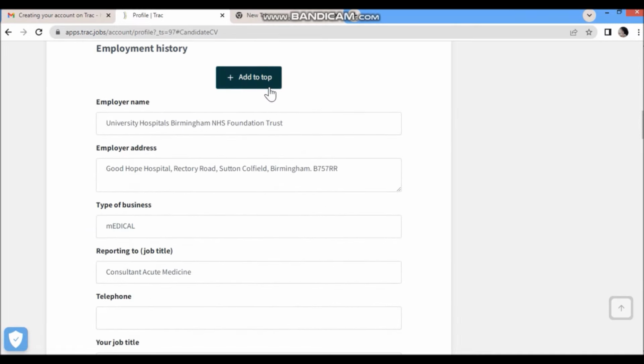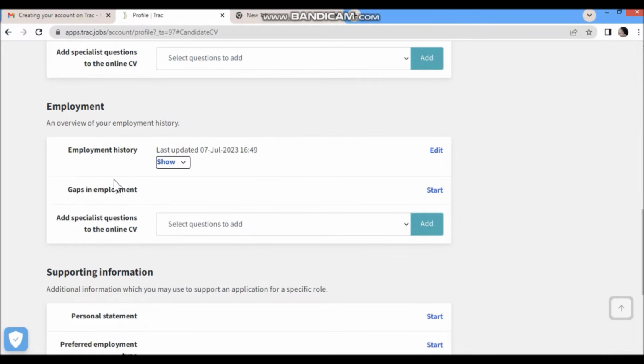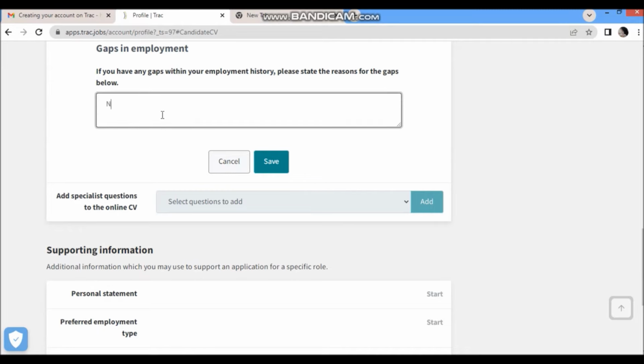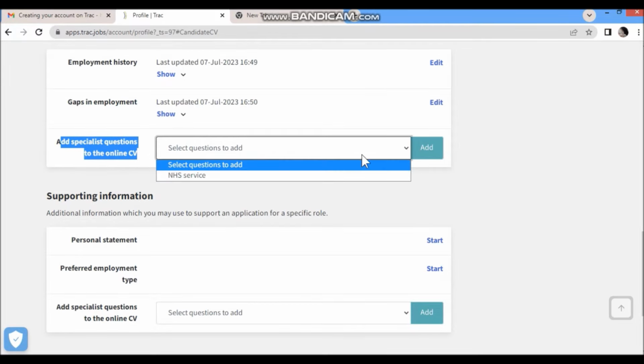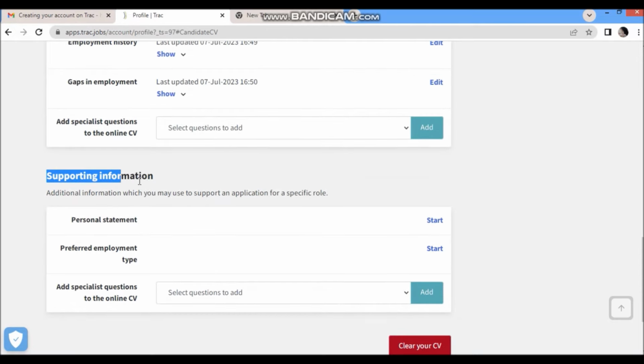Here you can see we have entered all the employment history. If you have any other job, you can add it over here. The next thing is the gap in the employment. If you have any gap in the employment, you have to explain it over here briefly in a professional way. As I don't have any gap in my employment, I have written none. Be professional. The other thing is to add specialist questions to your online CV. If you have any specialist questions or any description especially, you can add it over here.